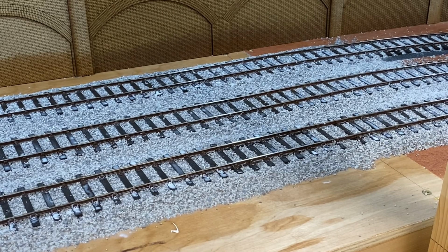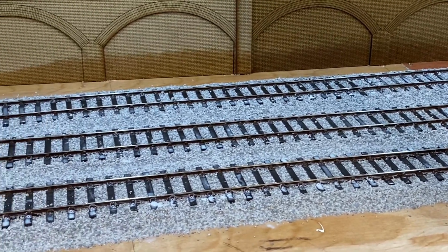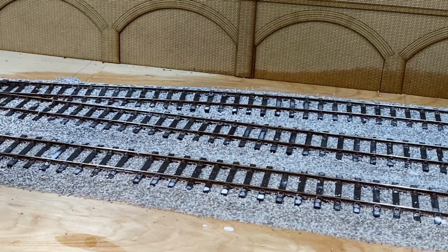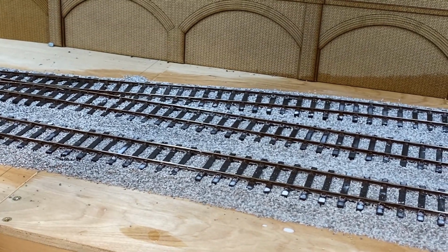Okay, so now I've added all the diluted PVA over the ballast. As you can see, it doesn't look its prettiest at the moment. This is now going to be left alone for about 24 hours for it to fully dry, and then we'll come back to it. There'll be a few bits of ballast that need sorting out and correcting. I can see, for example, just on the left hand side here, a bit of filling to do just here, but that's not a problem. We can do that in a second round.